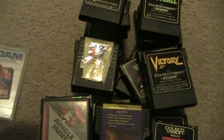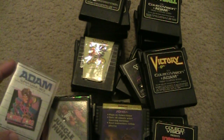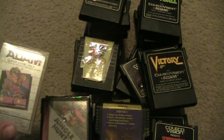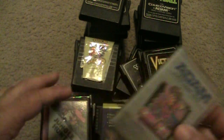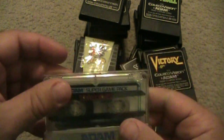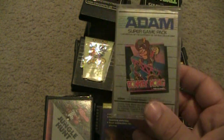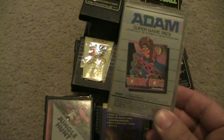Okay, real quickly, I just wanted to show you my collection of ColecoVision games. Like I said earlier, there were 128 total released for the ColecoVision. I do want to show you, before I talk about the carts, these are the cassette tapes for the Adam computer I just talked about earlier. These things actually had more memory expansion and stuff like that, so they had better graphics, sound, all that good stuff.